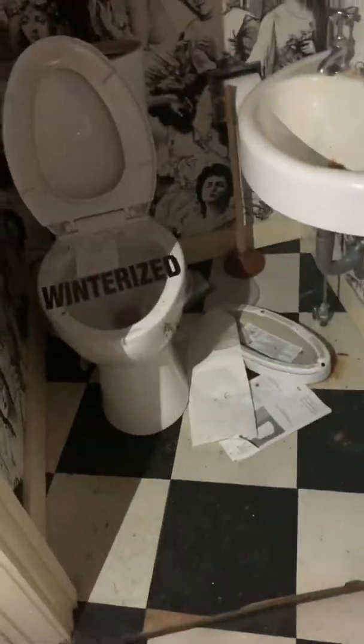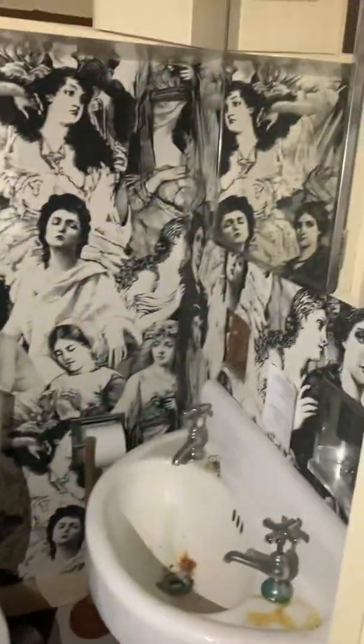There's a little half bath there. Wallpaper in the little half bath. Kind of an awkward spot, but yeah, a little half bath. Interesting wallpaper. Everybody's got their own thing.